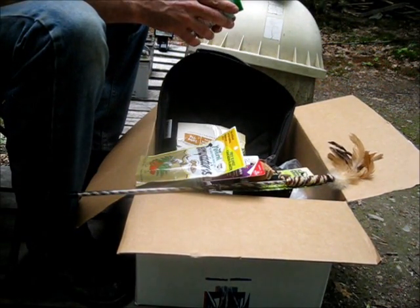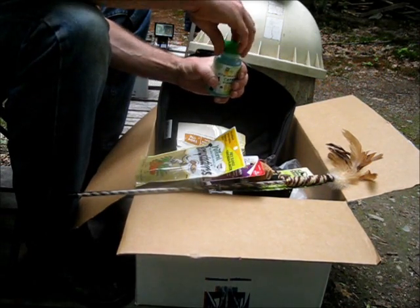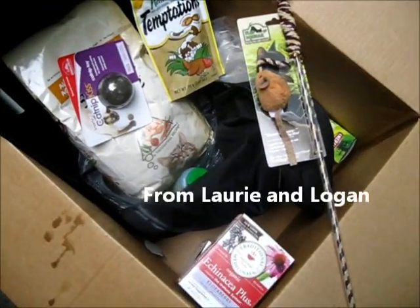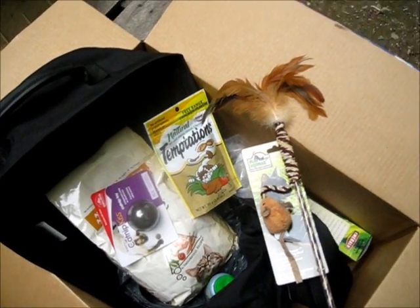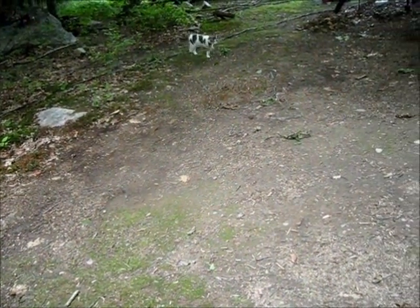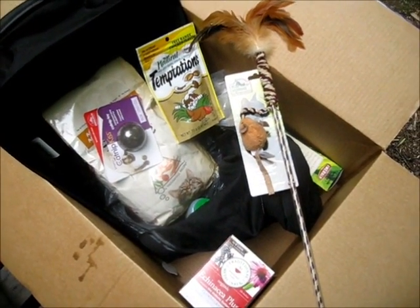Catnip bubbles. Interesting. Got to check this out for cats to play with. Well, there's a card in here that says from Lori and Logan. And I heard Logan spent extra time looking for the cat goodies. So on behalf of Baby, who is currently out running the forest here and having a good old time, when she comes in and she's done patrolling the outdoors, I'm sure she's going to be very thankful. And I'll show you guys her playing inside this box. Thank you very much.